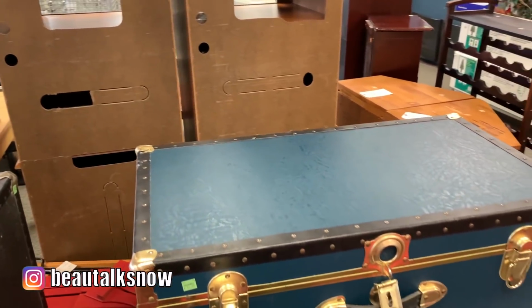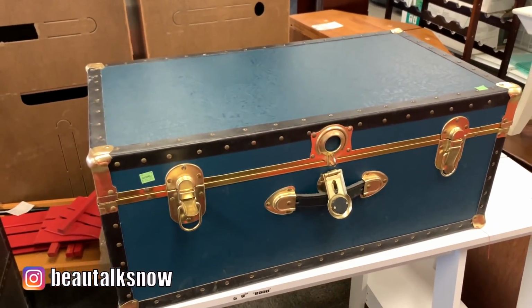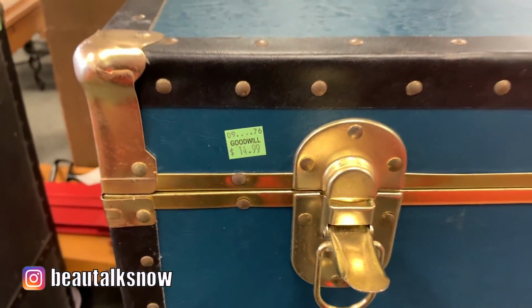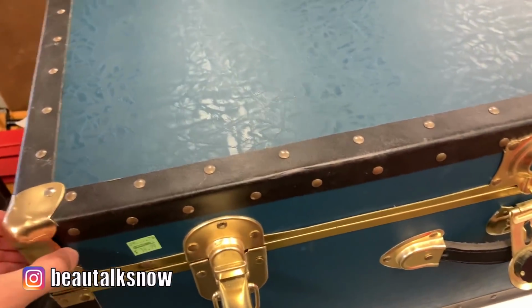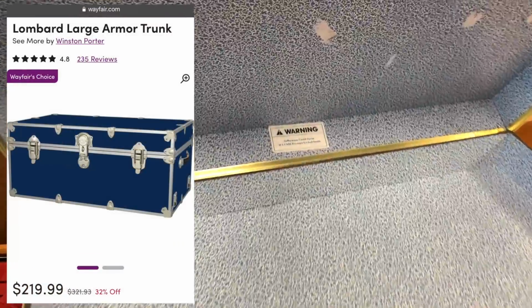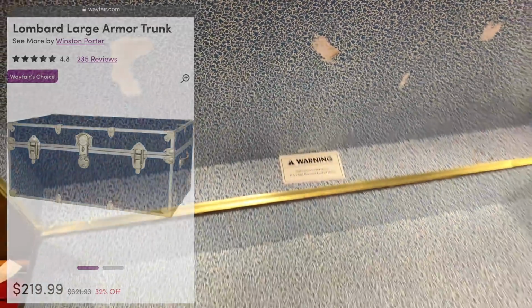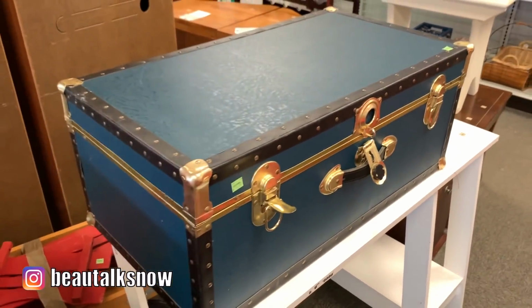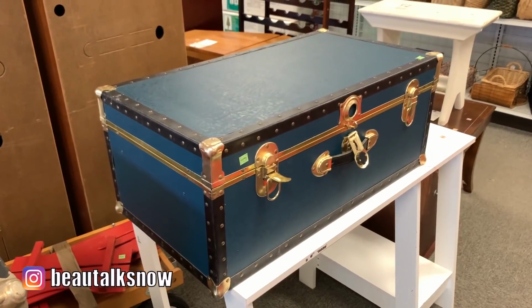I've always liked the look of steamer trunks. They're usually quite expensive when you see them out antiquing, but here at Goodwill this trunk was only $14.99. I found a similar style brand new on Wayfair and it will set you back a whopping $220 on sale. I think in the right color and size, a piece like this would be really cool to incorporate into a home as a coffee table or nightstand.